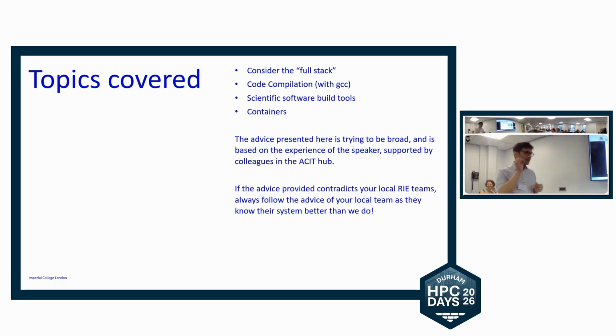Yeah. So if you are building tools, code yourself, you'll find a lot of HPC sites now use standardized scientific software build tools. Two of the most common ones are EasyBuild and Spack, as I've got up here. So we use predominantly EasyBuild at Imperial. I think they do it at Birmingham and a few other sites. I think Cambridge uses Spack, but somebody can correct me. Cambridge uses Spack. Yeah. EasyBuild in Oxford as well.